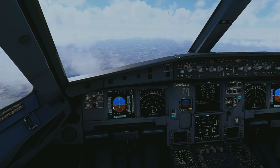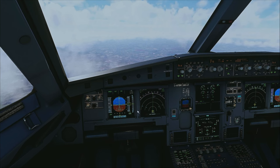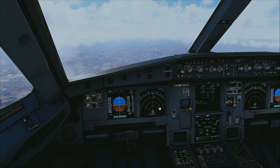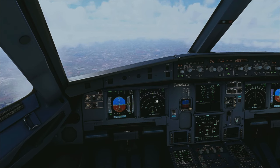So speed-wise, I could be going a lot faster, but I'm going to keep it nice and steady so I have time to react. We filed for flight level 120 along the way. We're going to keep it there. We could ask him for an increase if we wanted. There's no real point. We're about 70 miles, give or take, away from Digan.